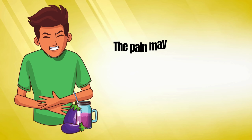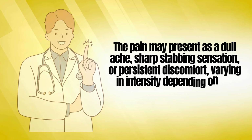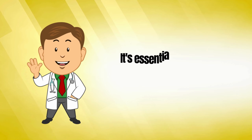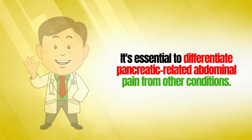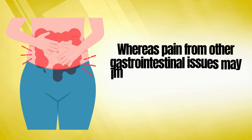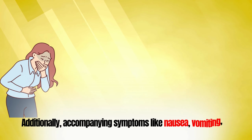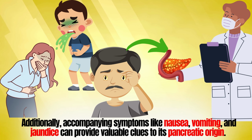The pain may present as a dull ache, sharp stabbing sensation, or persistent discomfort, varying in intensity depending on the underlying cause. It's essential to differentiate pancreatic-related abdominal pain from other conditions. Pancreatic pain often worsens after eating or when lying down, whereas pain from other gastrointestinal issues may improve with food intake or position changes. Additionally, accompanying symptoms like nausea, vomiting, and jaundice can provide valuable clues to its pancreatic origin.